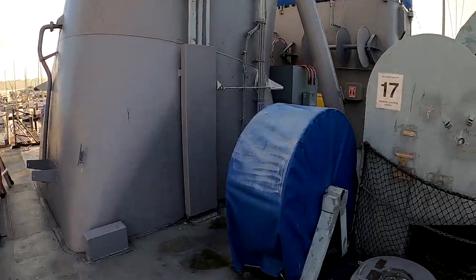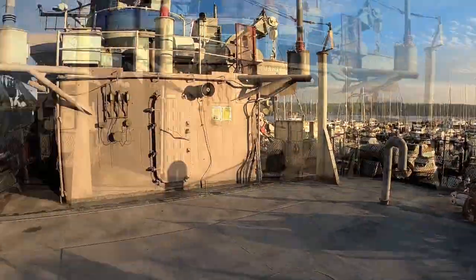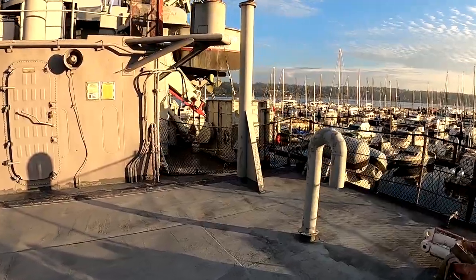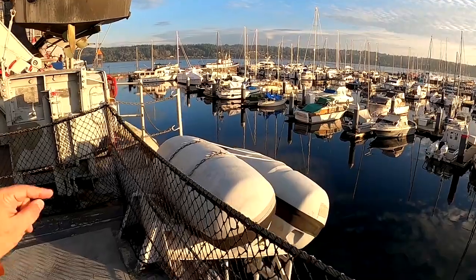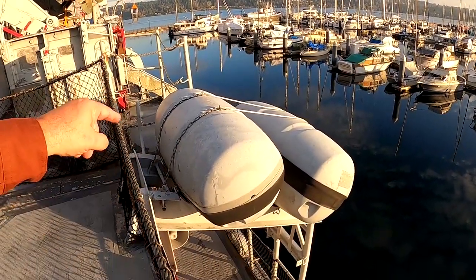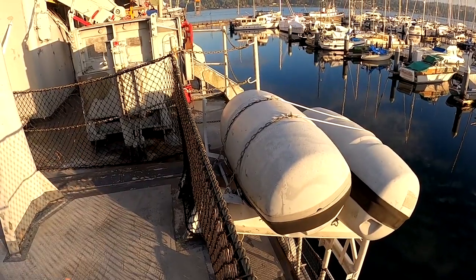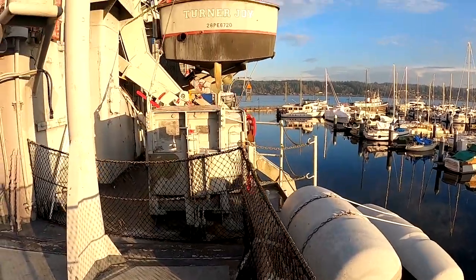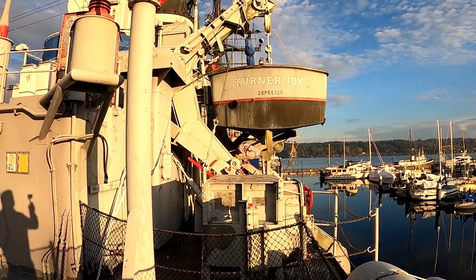More equipment room. This has got two motor whale boats on it, one on each side. These barrels right here are lifeboats. Generally they will have a pressure sensor so that they can be activated manually, or when the ship sinks to a certain depth, those would release. So there's the rear of the starboard motor whale boat.